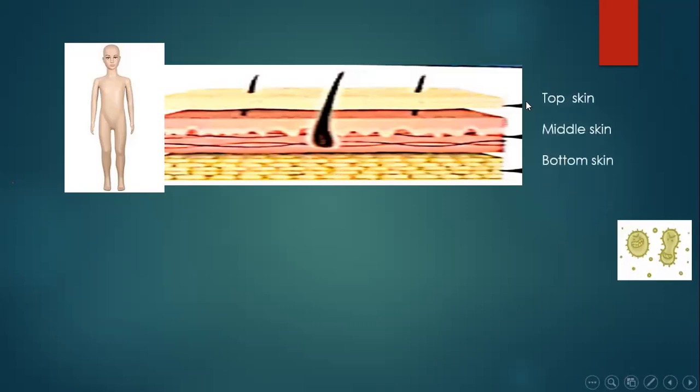Now. These are the three parts of your skin. Your skin has three parts. Outside, it is called the top skin. Repeat it, please. Top skin. In the middle, it is called the middle skin. Repeat. Middle skin. And down, it is called the bottom skin. Bottom skin. How many layers of skin do we have? We have three layers.